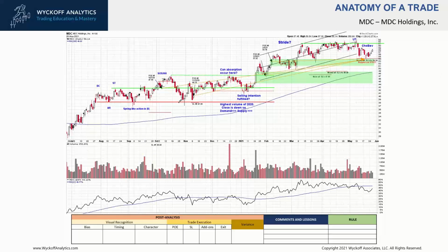The true phase C, which came right here, has that spring character to it. And then the test is very interesting. And I really like this entry here. I mean, obviously, in hindsight, it's much, much easier to recognize. But in real time, how would we see that this is a good entry? Supply is increasing, effort is increasing to the downside, and yet we are making a higher low.